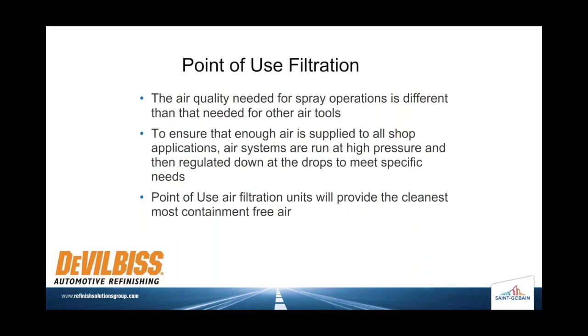if the contamination in the system is severe enough. So anytime we have air filtration for spray painting, it's going to be cleaner than the air that's used anywhere else in any type of application there is. And from a DeVilbiss standpoint, point of use air filtration units will always provide you with the cleanest air possible.